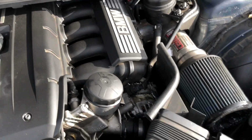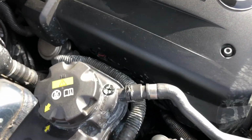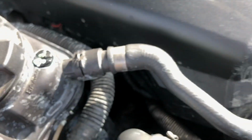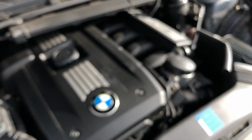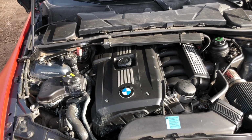Air intake, three-stage intake manifold, and then over on this side the headers. It's kind of hard to see the headers. If anybody knows how to get some more power out of the N52, let me know.